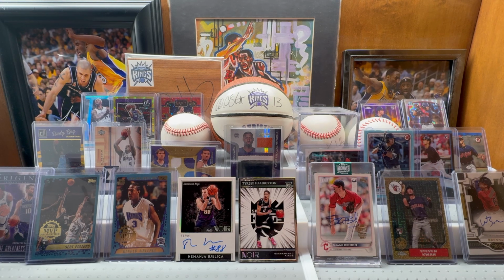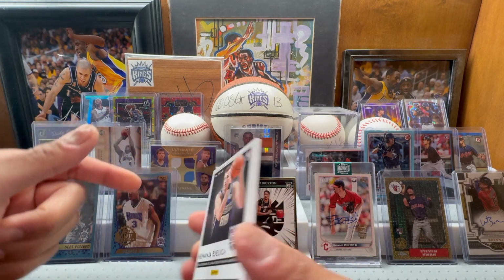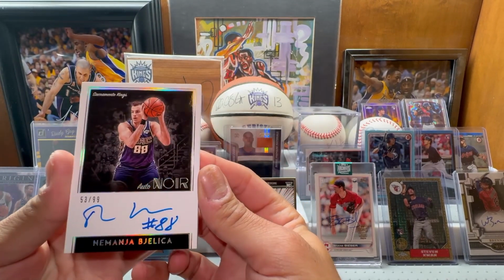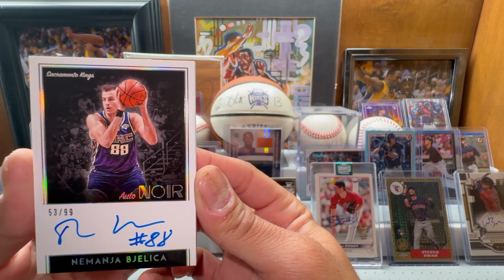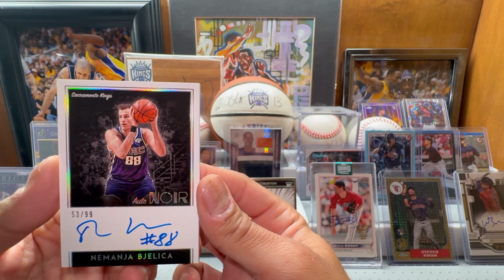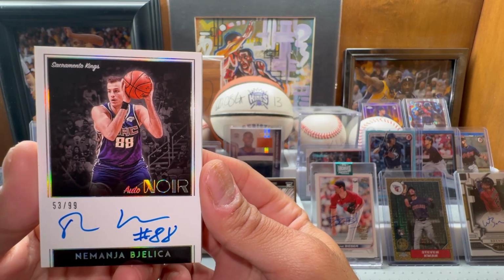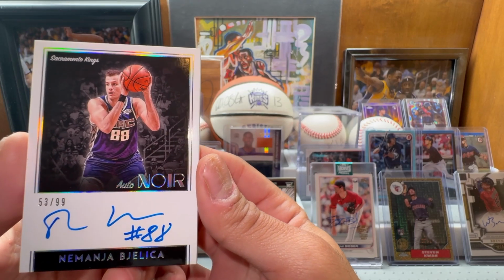Before doing that, I just wanted to take an opportunity to point out the two other cards that I have from that set. The first is, I believe, from 2018-19. Yeah, it's from 2018-19 Noir, and that's this Nemanja Bjelica auto. One of the things about Noir is it only has on-card autos, which is great. The other thing is the holo foil on it is awesome. What I like in particular is that even this base auto out of 99 still has that holo foil. The way it shines is really nice. The on-card auto is beautiful.